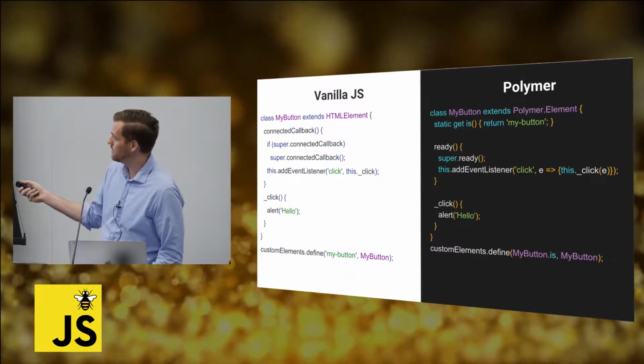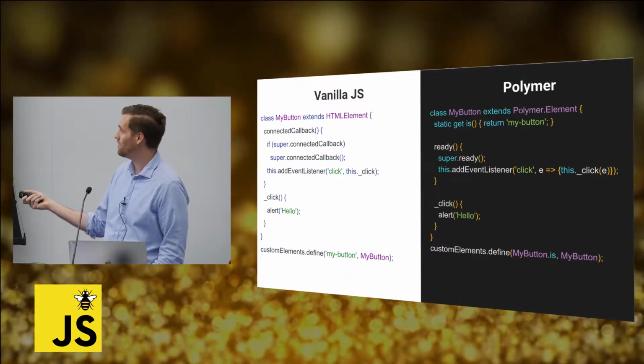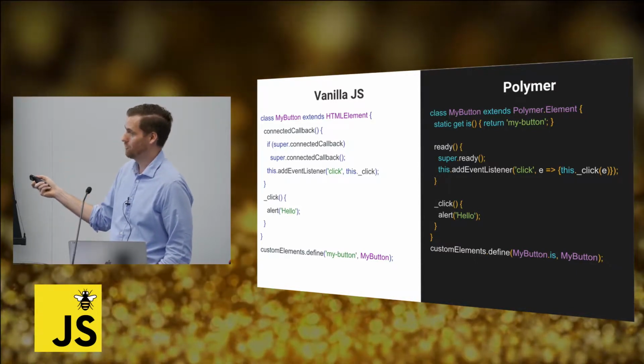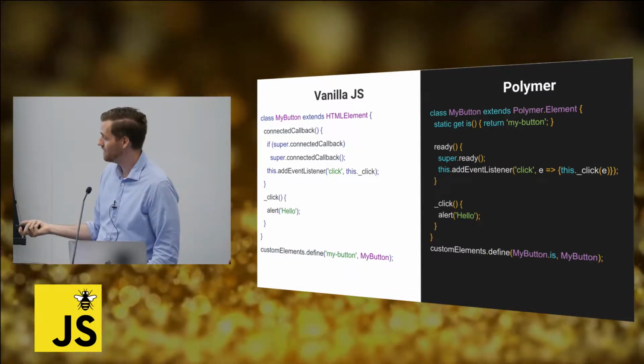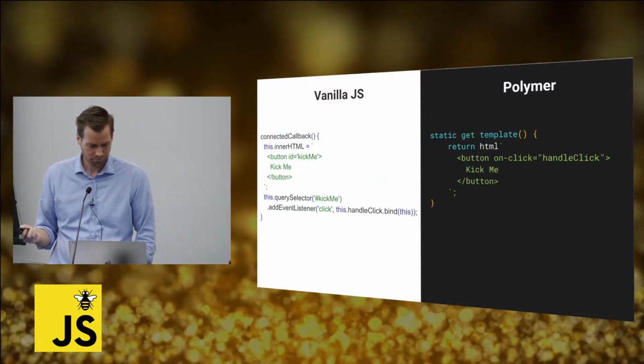So if you were to write a custom element with just JavaScript, it would look like this, where you use connectedCallback. In Polymer, you would extend the Polymer element. You call it ready. Ready is so much simpler than connectedCallback as far as a name. But everything looks almost identical.